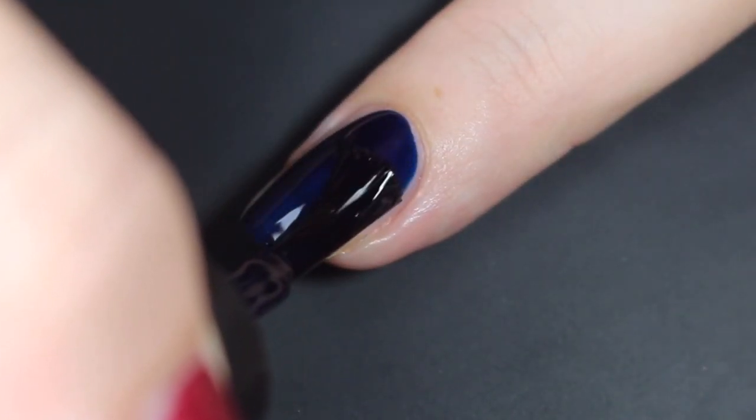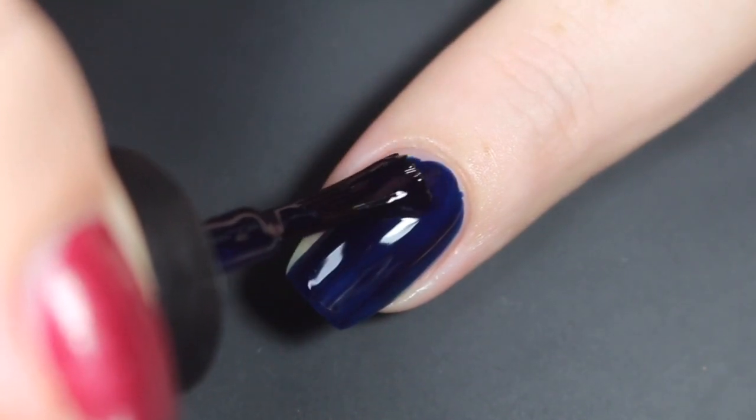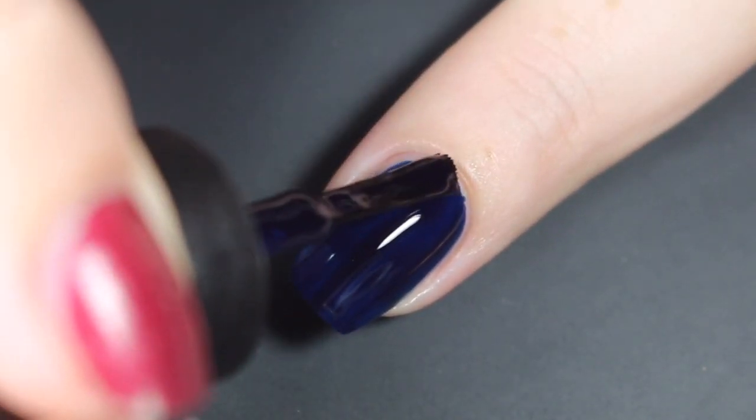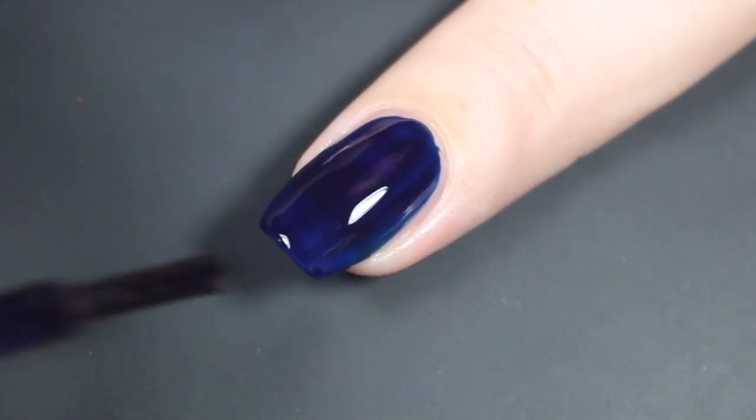This color is super intense. I was worried about staining, so I am using my Cutica stain blocking base coat here. I didn't have any issues with it, but I also swatched it and then took it right off. So I think that's something you should be mindful of.